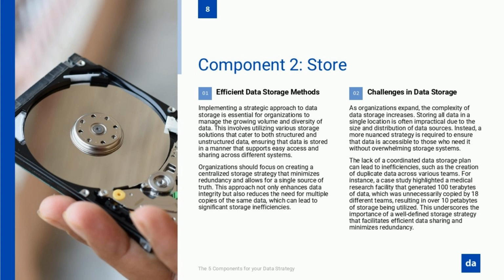This is about reducing the clutter and chaos of scattered files and databases. With a proper storage strategy, your data is secure, organized, and always available when your team needs it. No more searching for misplaced assets or juggling outdated systems. But let's not underestimate the challenges here. As your orchestra grows, so does the complexity of storing its instruments. Storing everything in one place might seem convenient at first, but if the system isn't designed for scale, you'll end up with a massive pileup.